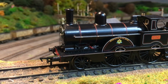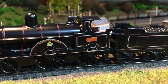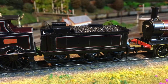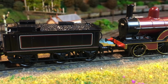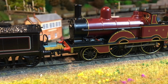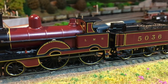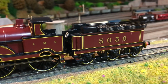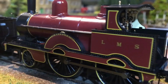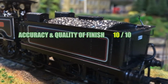On accuracy and quality of finish, these are exquisite museum quality models. There really is nothing to fault. The lining is perfect, straight, true, where it needs to be. Even the printing for the nameplates and numbers, even though they give you an etched nameplate and number plate, is really good. And they've captured that Victorian paint finish so well. There really wasn't any area on the paint finish that I could fault on these, so I've got no hesitation to give these another 10 out of 10.